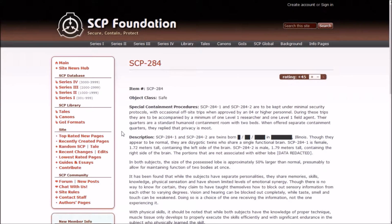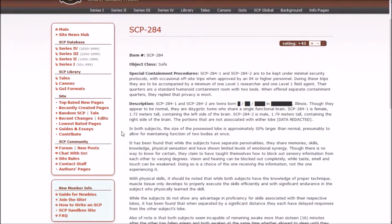1 is female, 1.72 meters tall, and containing the left side of the brain. 2 is male, 1.79 meters tall, containing the right side of the brain. The portions that are not associated with either lobe are data redacted. In both subjects, the size of the possessed lobe is approximately 50% larger than normal, presumably to allow for maintaining function of 2 bodies at once.